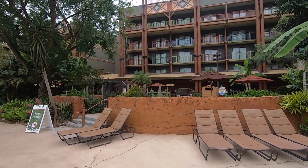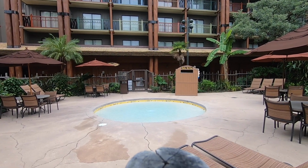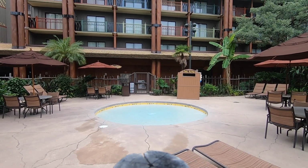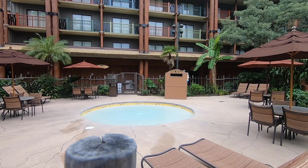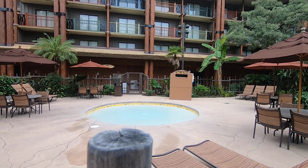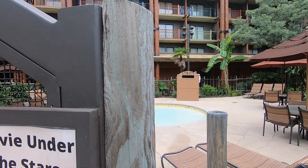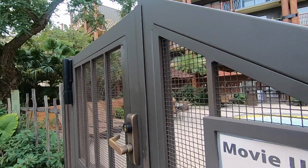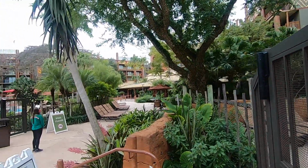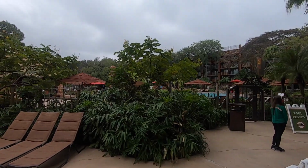And then up here on top of these stairs, we have a little splash pad area with some animals walking around the side for the small children in the party. And looks like it's about maybe a couple inches deep, so not too deep, just perfect for small children. And this is right across from the main pool. So let's keep walking down to our left and see what we can find.